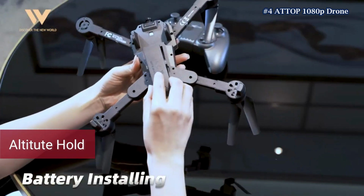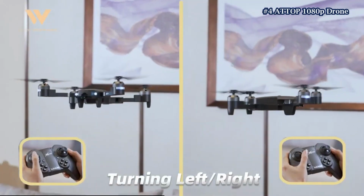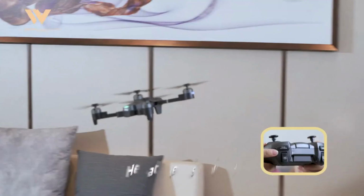It has an altitude hold, which ensures a steady hover and guarantees higher quality pictures and videos when you want to free your hands. With a 55-yard flight range, this drone is perfect for capturing aerial footage of outdoor activities.